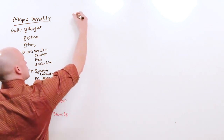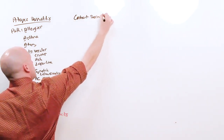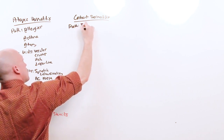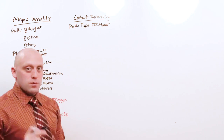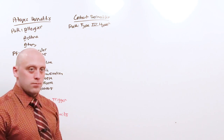Contact dermatitis is a board favorite because they can show you a picture just as well as they can describe it. For the pathology, I want you to remember type 4 hypersensitivity. You don't even have to know what that means anymore. Just know that if you see contact dermatitis, pick type 4 hypersensitivity.